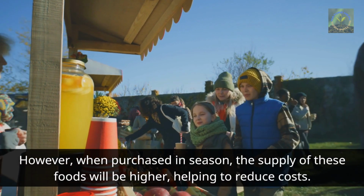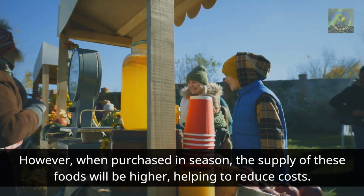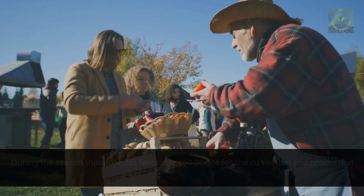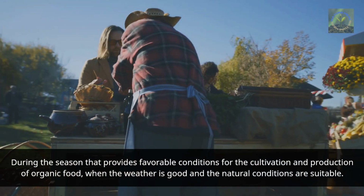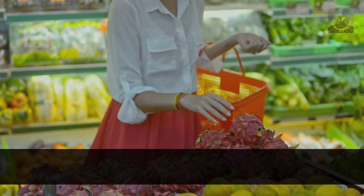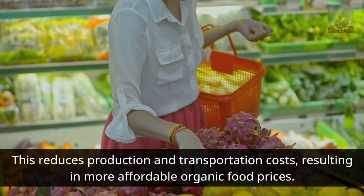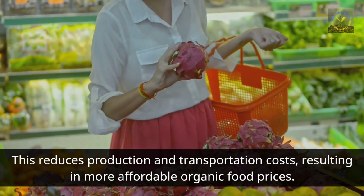However, when purchased in season, the supply of these foods will be higher, helping to reduce costs. During the season that provides favorable conditions for the cultivation and production of organic food, when the weather is good and the natural conditions are suitable, this reduces production and transportation costs, resulting in more affordable organic food prices.